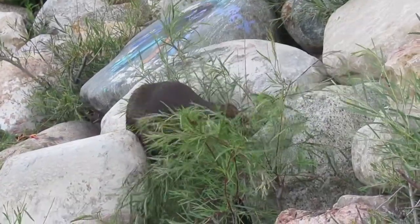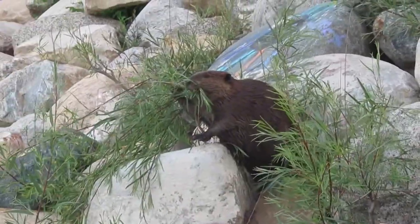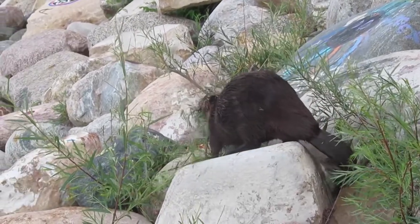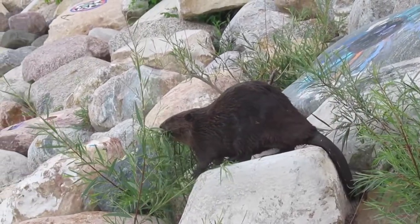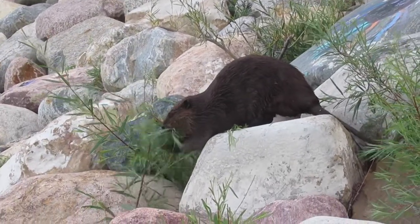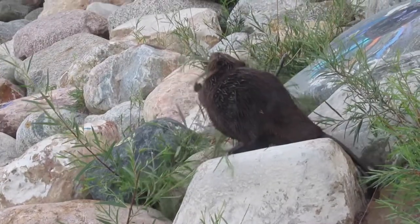The last couple of weeks, the beavers that I follow in the river seem to spend a lot of time climbing up the rocks along the river to grab tree saplings. I really love watching them and filming them when they're working their way around the rocks.